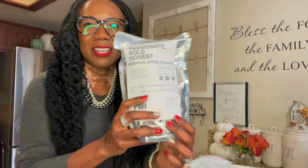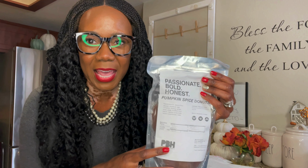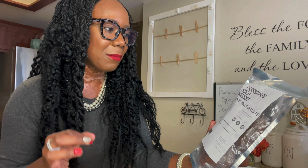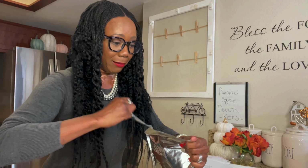All right, y'all, so there is a package within a package, which is nice for double protection. Loving that. And it says passionate, bold, honest. So that is the tagline, the motto that they're going with. Ingredients: almond flour, allulose, monk fruit, egg, cinnamon, nutmeg, ginger, clove, yeast, modified food starch, calcium propionate, sodium bicarbonate, and water. Let's just pop this baby open.